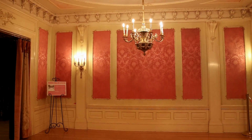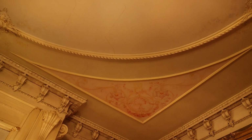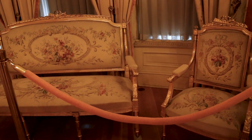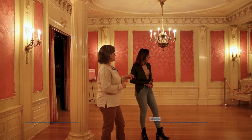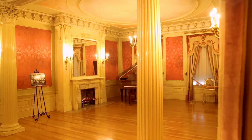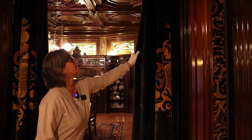So this room is very fancy. It is fashioned after the Versailles. The leaves, the gold, this is 24 karat gold leaf. The furniture and the rugs that go in this room that you don't see right now were actually designed by Maddie as an artist. She sent her designs to France and had these pieces created for this house overseas.